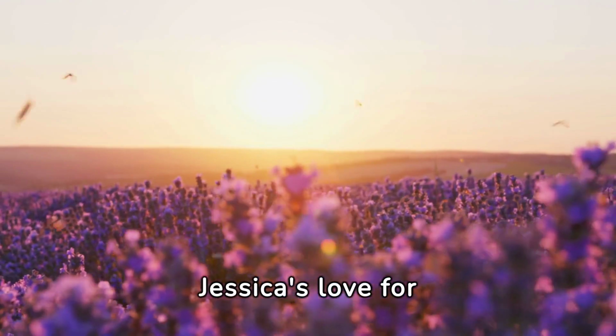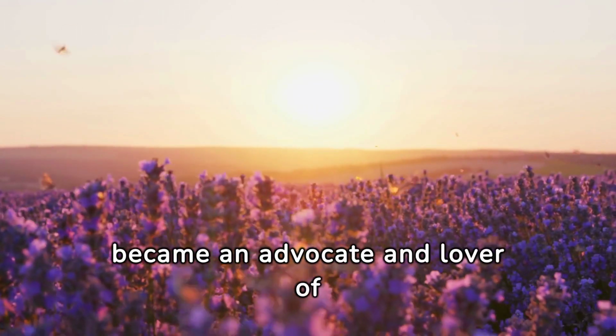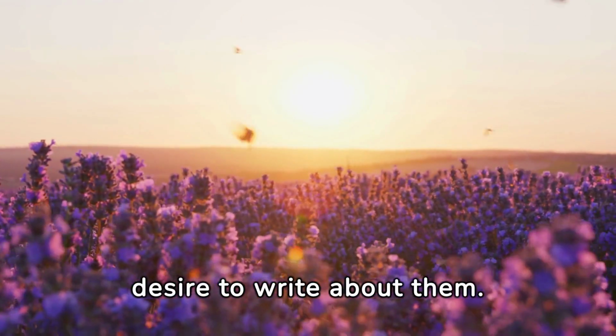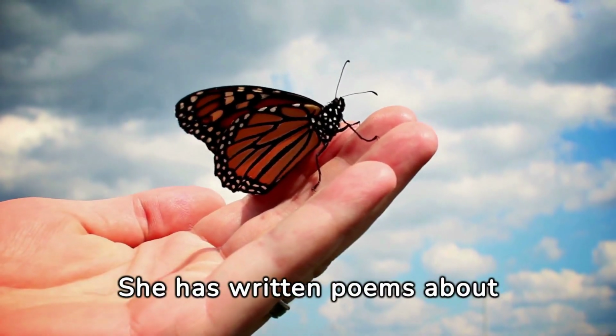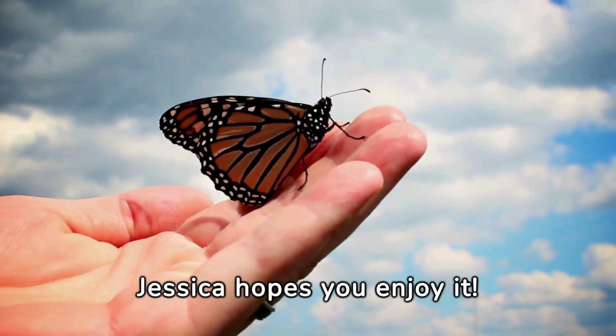She left her several butterfly-related personal items. Jessica's love for butterflies was rekindled, and in remembrance of her, she became an advocate and lover of butterflies with the desire to write about them. She has written poems about butterflies, but this is her first butterfly book. Jessica hopes you enjoy it.